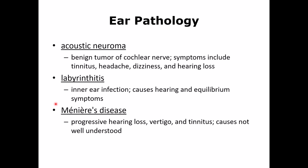Acoustic neuroma has similar signs and symptoms to Meniere disease. So they both have hearing loss, vertigo, and tinnitus. But acoustic neuroma, which is a benign tumor, also has headache.